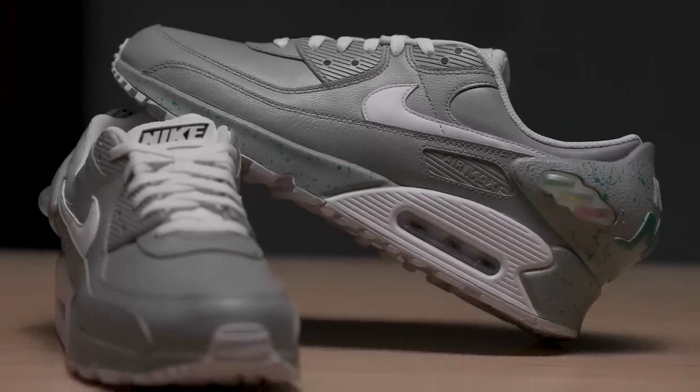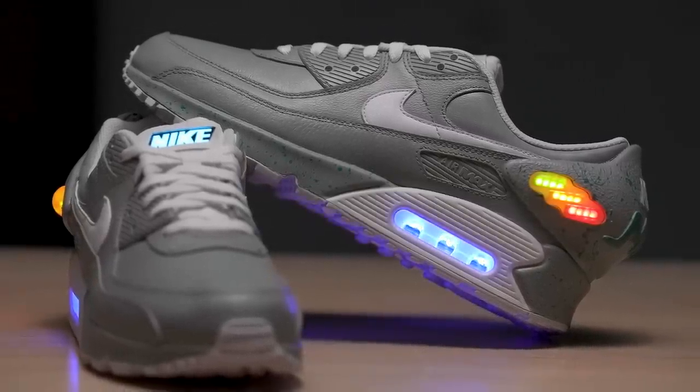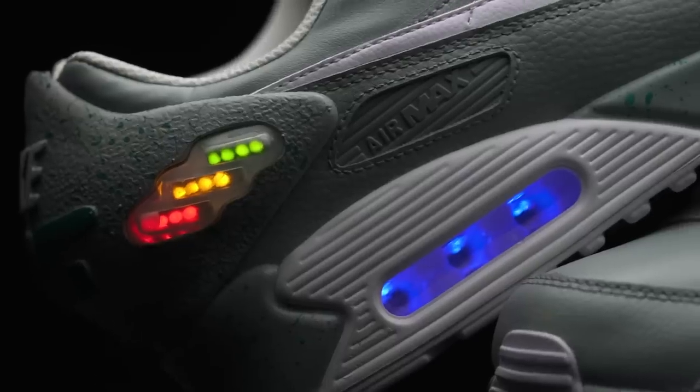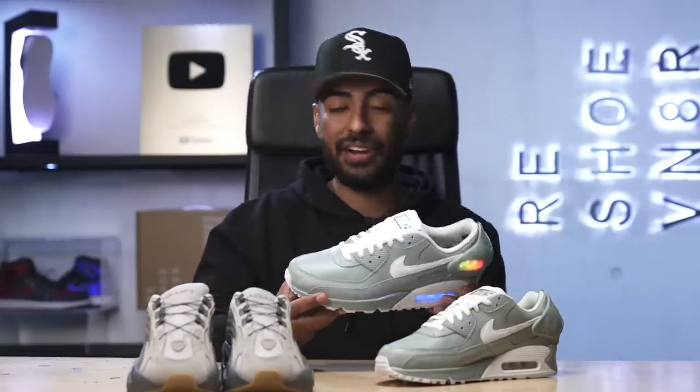I love that. I'm never gonna get bored of that. So everything turns on all at once. You got the Nike EL panel over here. Lights inside the air unit and on the side right here. These came out so clean. Electro Kicks did such an amazing job putting it together. I was just helping out.